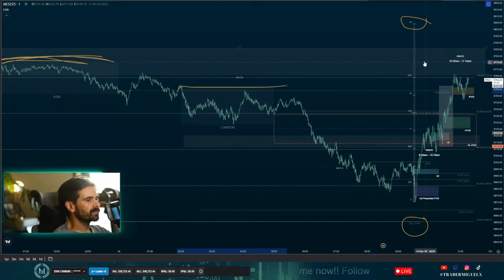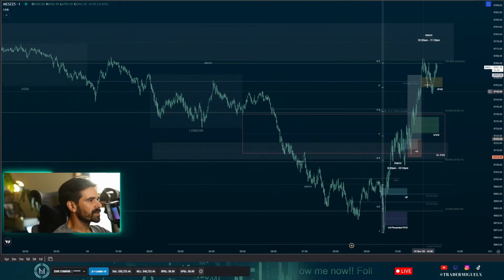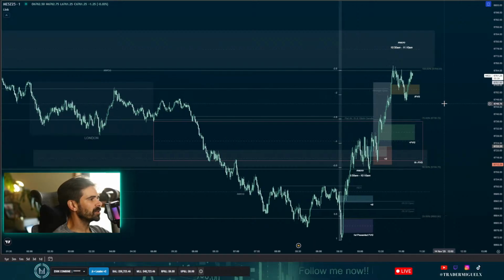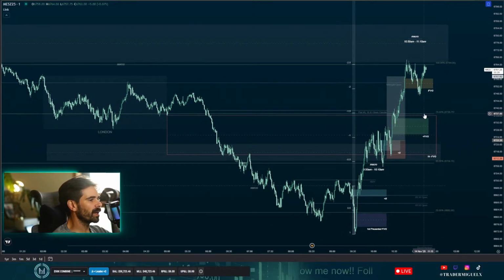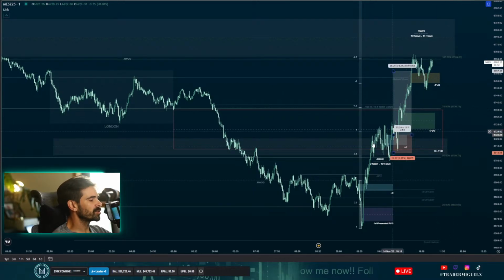So trying to squeeze it from here, I believe we would be chasing anything here. So that's not what I will do now. Unless we go eventually lower, tapping probably a 15-minute point of interest and then move to the upside, that would allow me to trade anything. But if that happens, I believe it will only happen in the PM session, because we need some time now just to accumulate once again, to manipulate and then eventually continue moving higher.